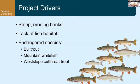So the project drivers: steep eroding banks. The banks range from 20 to 60 feet high. Some of them are a straight vertical drop with a lot of different erosion techniques happening. There's a lack of fish habitat. There's a lot of gravel or riprap that homeowners currently have or used in the past along the banks. The endangered species in this reach that POCD has been worried about are the bull trout, mountain whitefish, and Westslope cutthroat trout. This river runs a little too hot for these species to thrive. So the goal and the driver behind this project was to start creating habitat that these species can hang out in once they add in the fish ladder at Albeni Falls upstream.